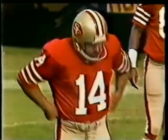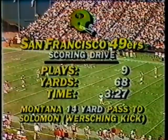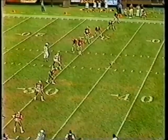Here's the veteran Ray Wershing, who hurt his hip flexor muscle before the start of the first game, was on the injured reserve for 4 games. That 14-yard touchdown pass to Solomon. And the 49ers, 7-0 lead. Wershing, line drive. Drew Hill will bring it out.